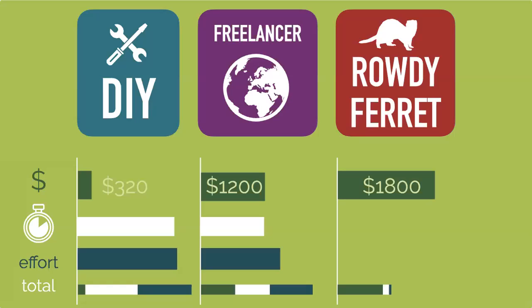So with me, it's a bit more expensive, but much less management time, much less frustration and effort. So make sure as you're doing your cost-benefit pros and cons, do whatever works for you. Just make sure you're taking everything into consideration.